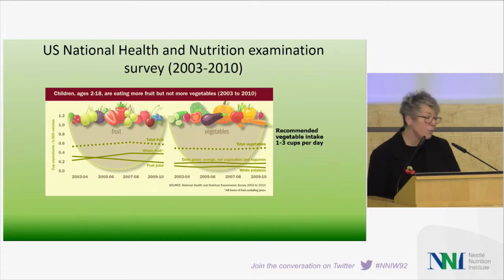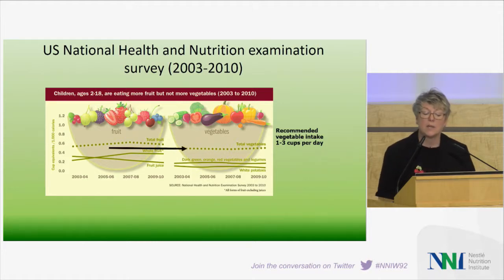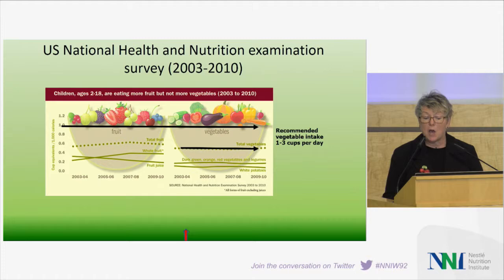Now, contrast that with the diets of American kids, and this is where we're looking at how much is consumed of fruits and vegetables. This is nationally representative data of children 2 to 18 years. And what we see here is that children are eating much less than the recommended 1 to 3 cups of vegetables per day. So there's a gap between the recommended amount of vegetables and how much is actually consumed.